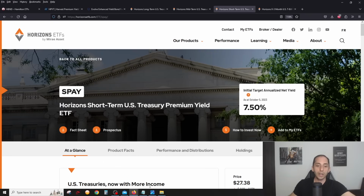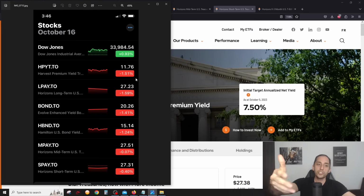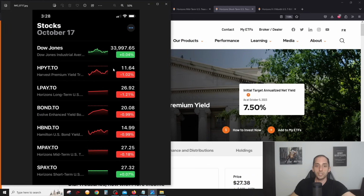So what I've done is I basically put them all together in the stock app and track them and see what they do. And what I've noticed is that all the long-term ones, which is the Harvest one, the Hamilton one, the Evolve one, and even the Horizons one, kind of all move together, right? So this would technically be a bad day. Maybe interest rates didn't go up, but maybe there's speculation that they might go up, and bang, the long-term ones are going to go down a little bit. But you see the MPAY and SPAY, barely phased, right? Barely phased.